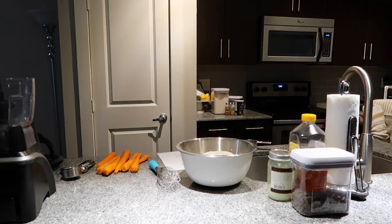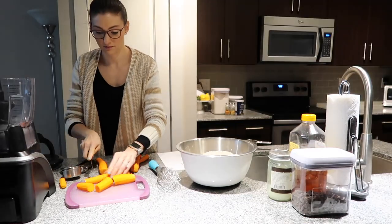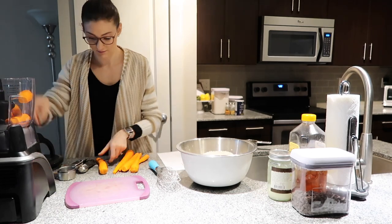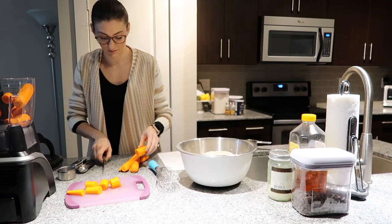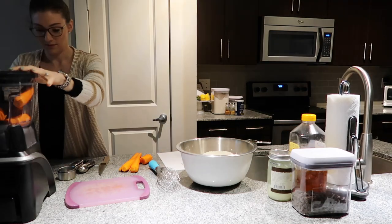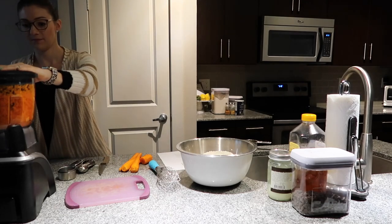Last time I made these, I actually grated all of the carrots by hand, and that was a complete mistake. It took me forever. So this time I'm just using my food processor. So after they've been peeled, I'm gonna cut them into smaller pieces so it's a little bit easier for the food processor and toss them in two batches.